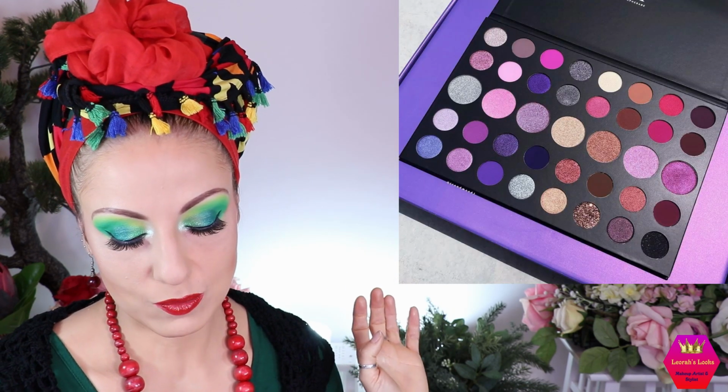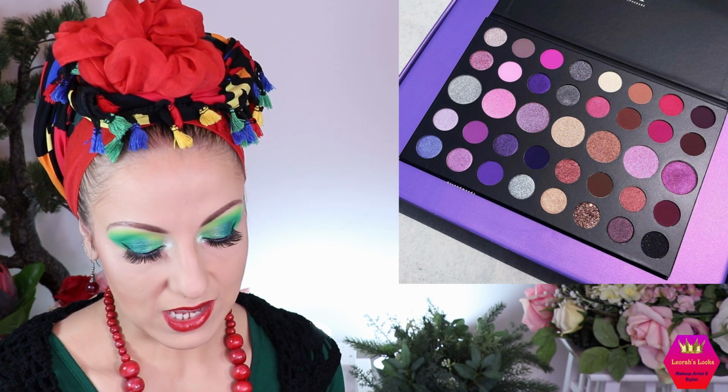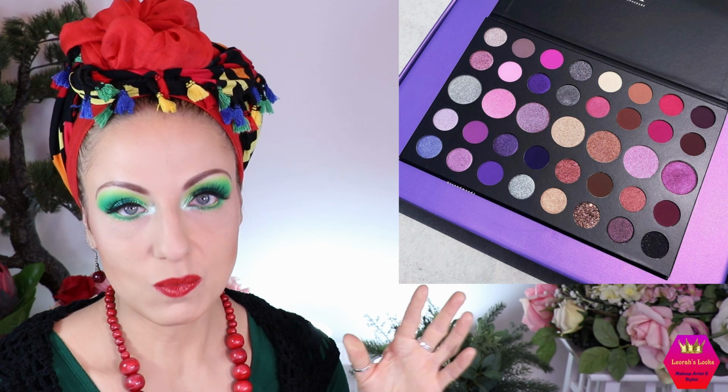Okay, so the last thing I actually wanted to show you is one of the things that I'm most excited about, and I know a lot of people are knocking this already because it's Morphe. Let's face it, Morphe gets knocked just because it's Morphe, and I think that's not fair. So they're coming out with this palette, which is a purple palette, and I love this. I saw this and I want this.